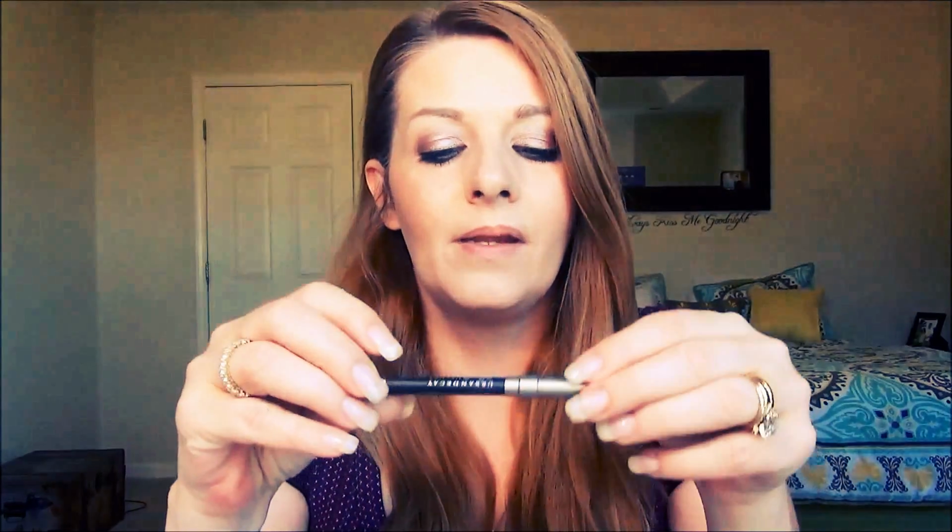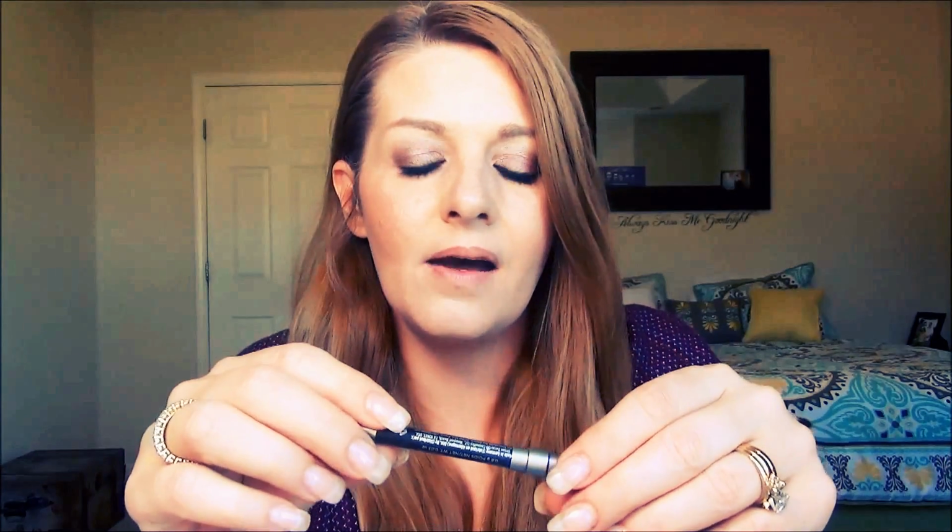You know, just something a little bit darker, a little bit more plummy. Another item I have been loving is the Urban Decay 24/7 Velvet Glide-On Pencil in Black Velvet. I know I probably have talked about this in a video a time or two already. It's soft, it's blendable. You do have to sharpen it yourself, but you have time to smudge it out.